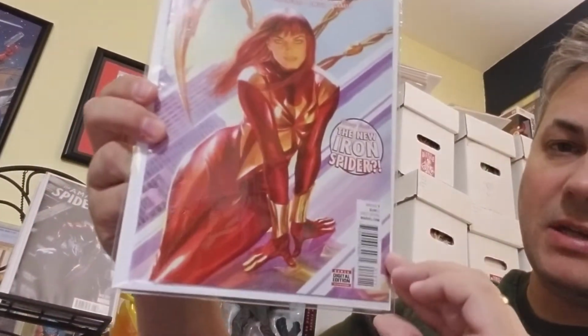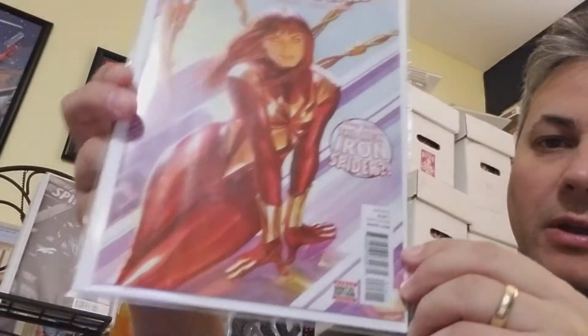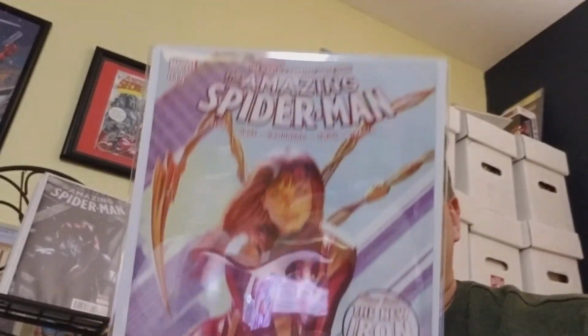Amazing Spider-Man number 15. This is the regular cover, but it's just a beautiful cover. I'm not giving this one to my son. I'm actually keeping this one because he already had. This is the first appearance of Mary Jane Watson as Iron Spider 2. But I don't know if it was actually in the storyline or if it's just a cover, kind of like what they did with Gwenpool.